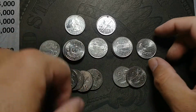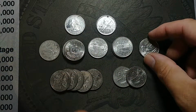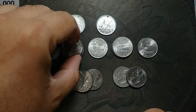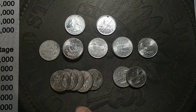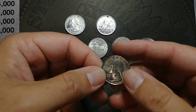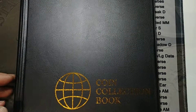And some of these, this one is a Philly, so that's a good example of it. So definitely we'll check that against my album and see if that's an upgrade. And this one's pretty nice too, so I'll compare that against my album as well. And then as for bicentennials, we got 5 Denvers and 2 Phillies, none of which are really in that great of shape. This one's pretty good, other than that little mark right there. So I might hold on to that one, but probably not.